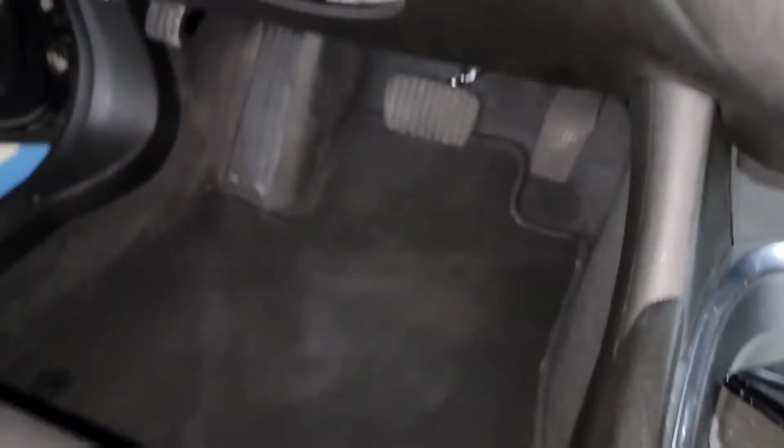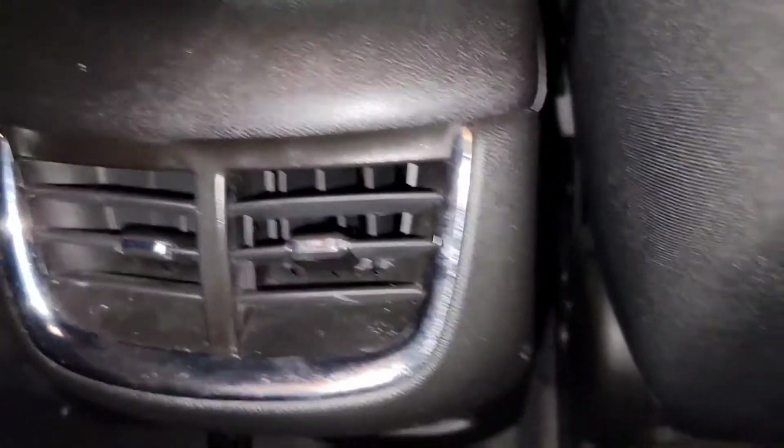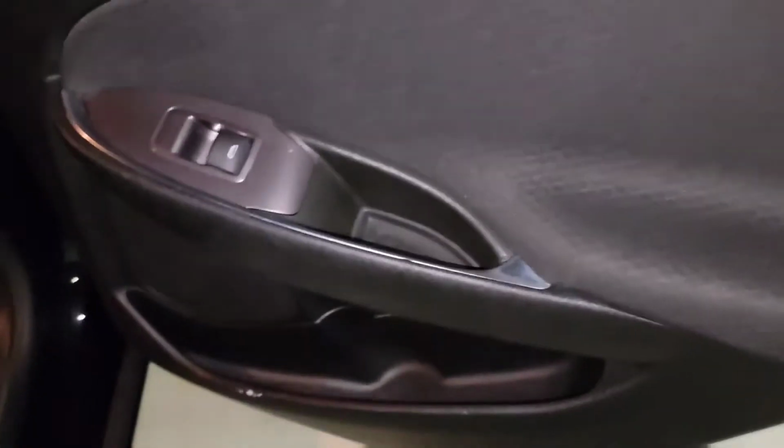So it's pretty clean. All right, so show you guys that, and I'm gonna show you guys around in the vehicle one more time. So I got it washed. It looks way better. Let me get some clarity. I like this when the car has the two AC vents back here for the passengers. Got two pouches. So that's how it looks, guys. Little cup holder right there at the side.